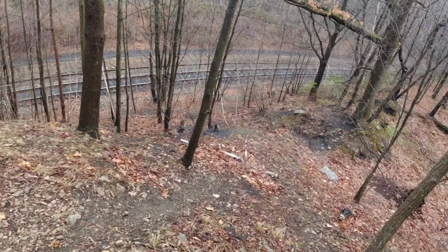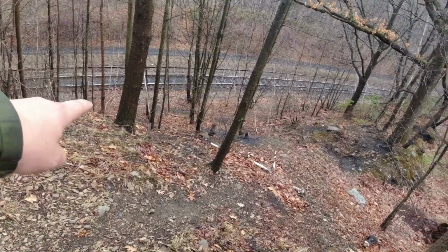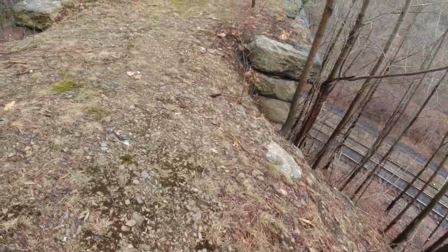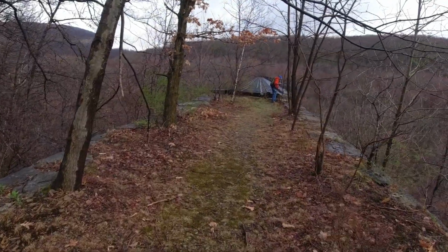So we had to crawl up and climb and gravel up this thing here. It was pretty intense, but we made it. So I think we're ready. And RJ was saying that this was probably operated last in the 70s.